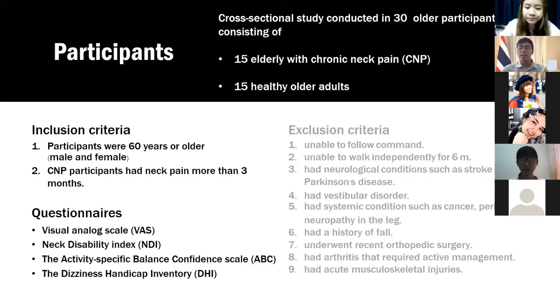This cross-sectional study was conducted in 30 older participants, consisting of 15 elderly with chronic neck pain and 15 healthy older adults. The inclusion criteria were that participants were 60 years or older, male and female. For elderly with neck pain, they had to have pain for more than 3 months. Participants were excluded from the study if they met at least one of 9 exclusion criteria.